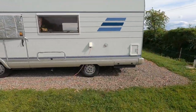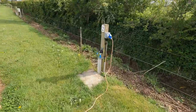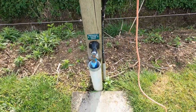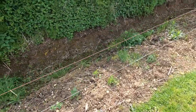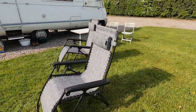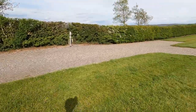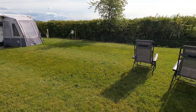Yeah, three of the pitches have hard standing. They all have electric point with water, and they're quite happy for you to dispose your grey waste down the neighbouring ditch. Nice big pitches, grassy area, and at the top end of the site there is also a lovely dog walk.